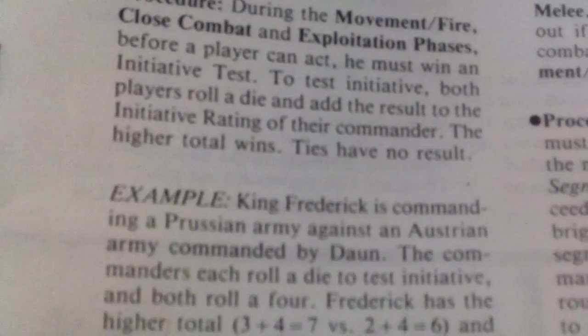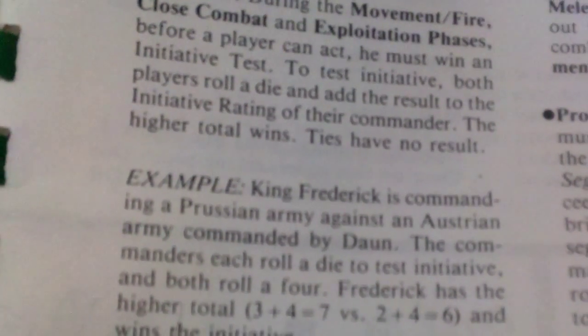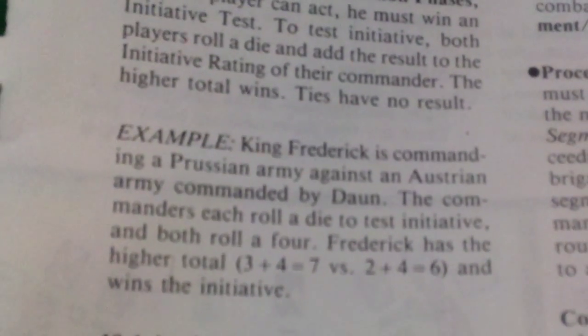I think I'm blathering too much, so I'm just going to have to come back later when I can actually play this and show you what's going on.